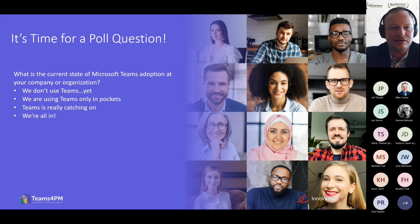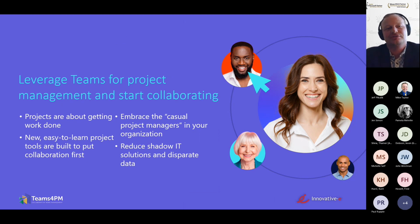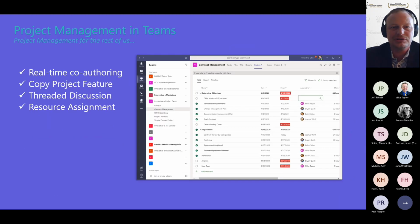This is validating of our strategy here, and what Microsoft's doing is making sure that the collaboration is happening inside Teams, and we're going to be bringing in those project management experiences to that platform. So let's leverage Teams for project management and start collaborating, because projects are about getting work done, because Microsoft provides new, easy to learn project tools that are built to put collaboration first. And we can embrace those casual project managers in your organization that want something a little bit lighter weight than Microsoft Project on the desktop offers. And we can reduce shadow IT solutions and disparate data. Here's what it looks like, folks.